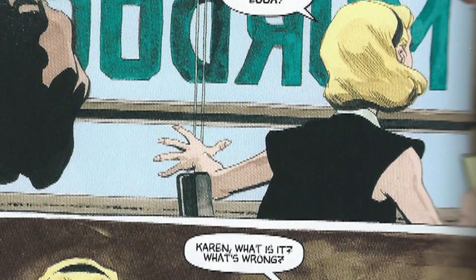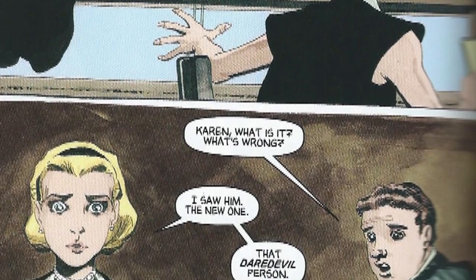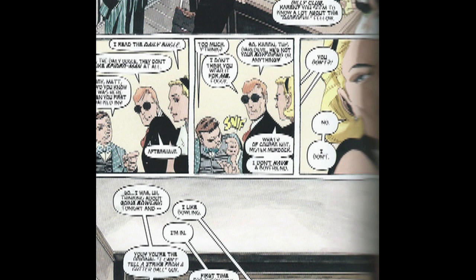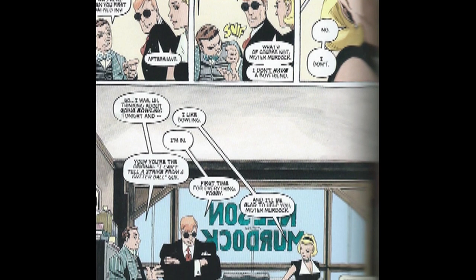Daredevil goes swinging by the office where Karen spots him while taking dictation for Foggy. She's in awe, describing what she saw to Foggy as Matt enters. Both men goof on Karen, calling Daredevil her boyfriend. When Karen mentions she actually is single, Foggy suggests going bowling, and Matt is willing to join the two.